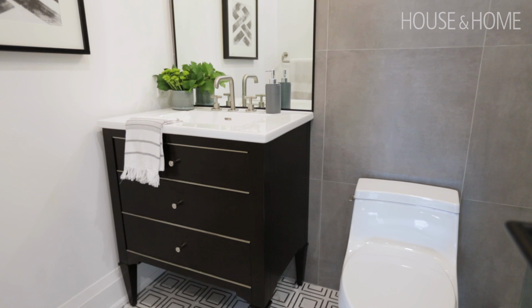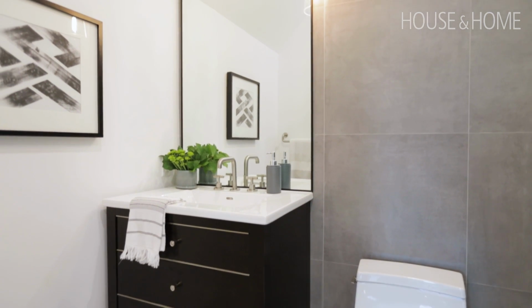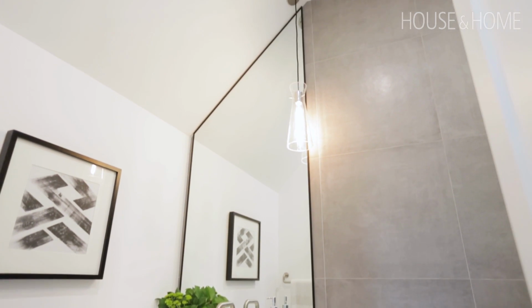This mirror is custom. We wanted it to go right up to the ceiling and play with the angle, as that's a real feature in this space.